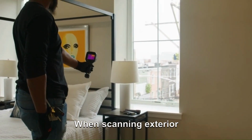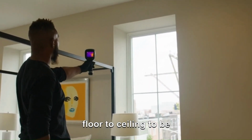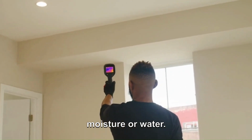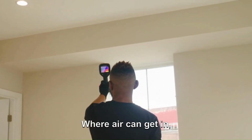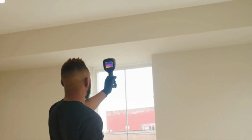When scanning exterior walls, I inspect from floor to ceiling to be sure that there are no hidden pockets of moisture or water. Where air can get in, water can get in. Always remember that during your inspection.